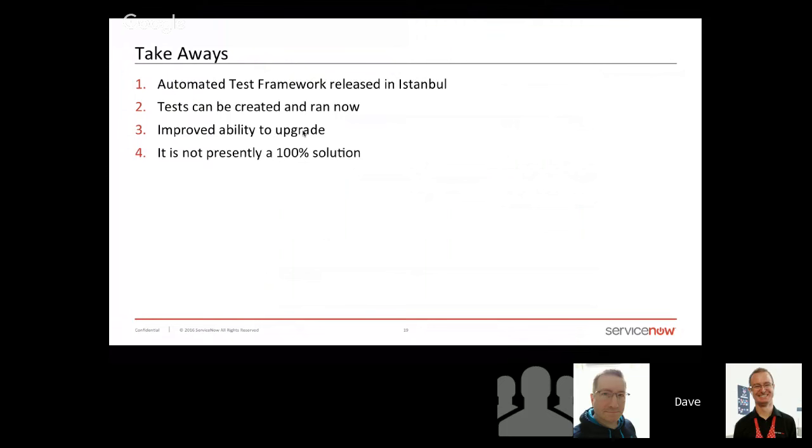But it will not be the only thing. You cannot use what we have now and do 100% validation of the correct operation of your instance. So that shall increase over time, but it's not there yet.